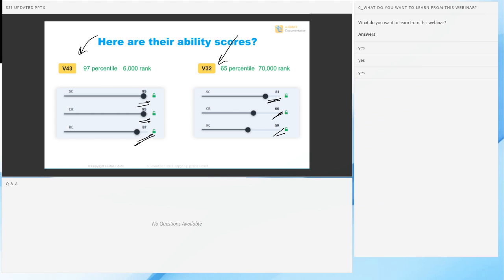Now, if you collect upwards of 1,000 ESRs, and usually to get a reliable estimate you need about 500 or so, but we have about 4,000 ESRs, you look at all the ability scores and try to predict the verbal score based on SC, CR, and RC ability. You run a very simple regression, nothing complex, and you get an R square of about 99.78.